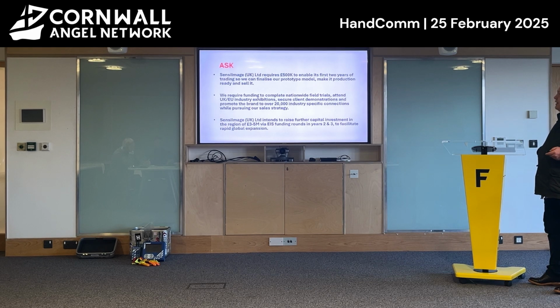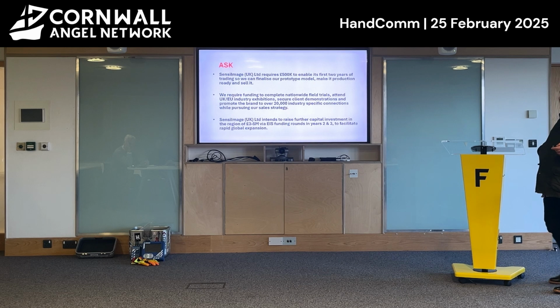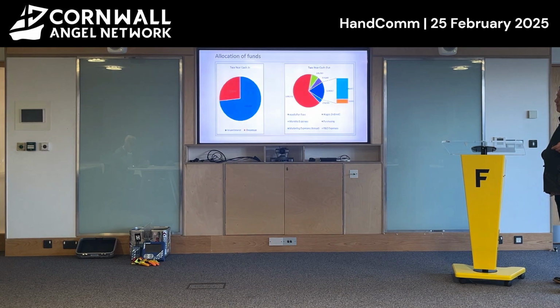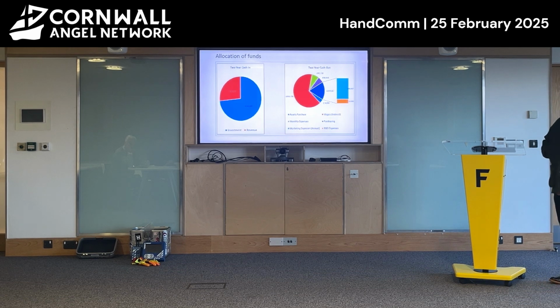SensiImage UK Limited intends to raise further capital investment in the region of £3 to £5 million via EIS funding rounds in years 2 and 3 to facilitate rapid global expansion. So we've got a diagram here showing the allocation of funds, and we've got full financials available on request.